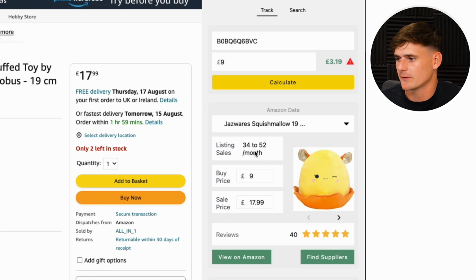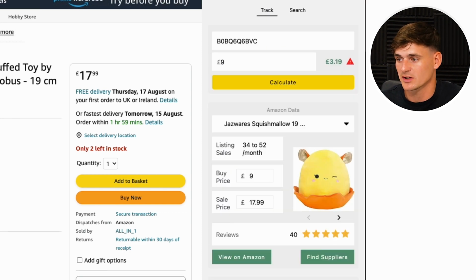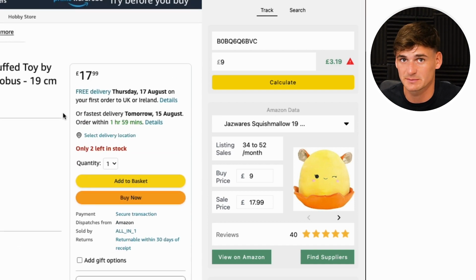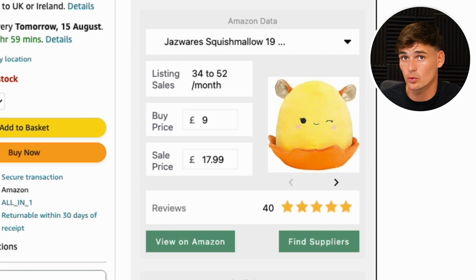So these sales here, 34 to 52 units a month, that is split between all of these products, so you can use the view variation sales button on Profitl to actually work out how each one is selling. And it's really important to be careful with these variation products, because you can get caught out with buying a less popular variation. The sales rank and the reviews, that is split between all these different products, so it is just something you do need to be aware of.